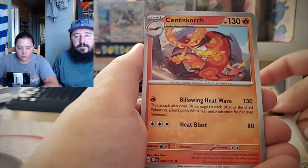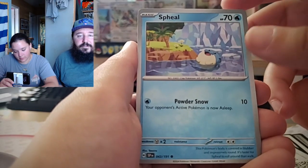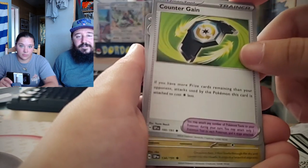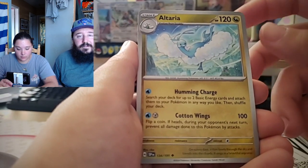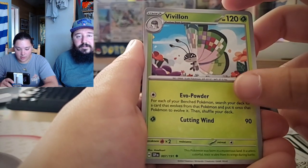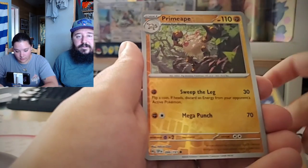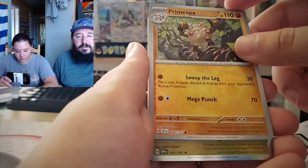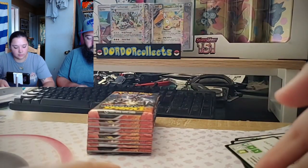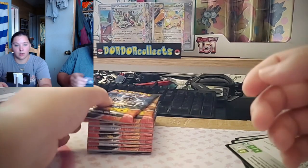Vigoroth. Scent of Scorch. Sfeel. I want that full art of that Sfeel. Counter gain. Altaria. That's pretty cool, chilling up in the trees. Vivillon. Need that full art too. Wattrell. Primate. Eternus. Another one? I feel like we got that guy. Eternus.